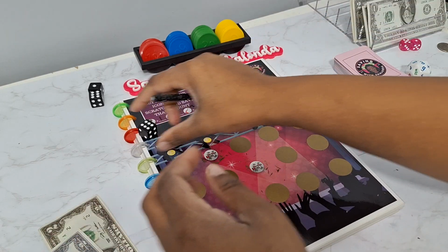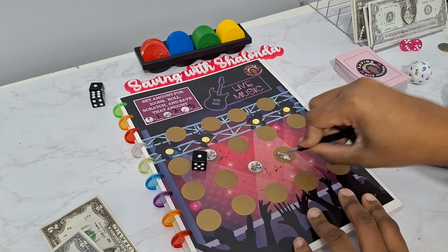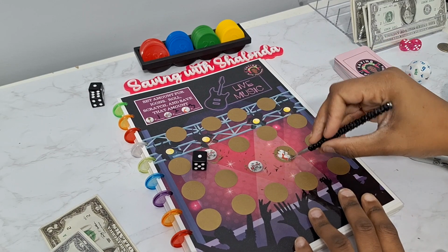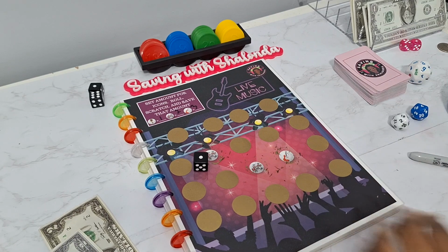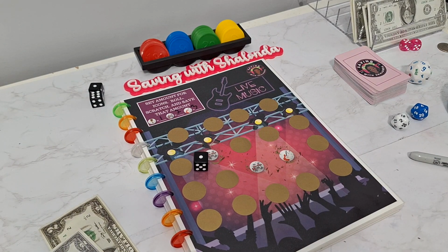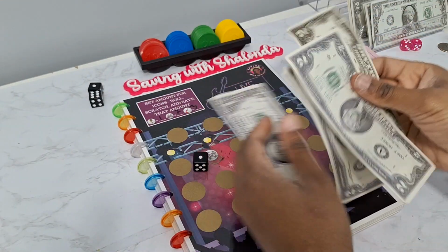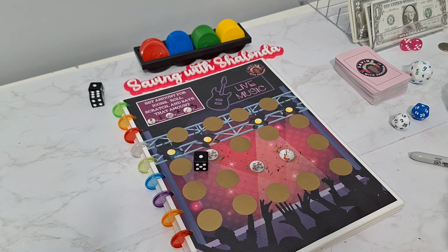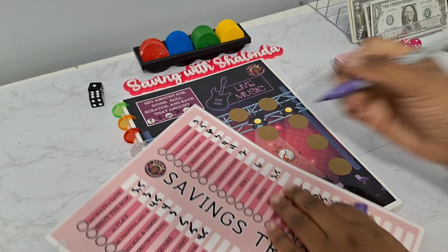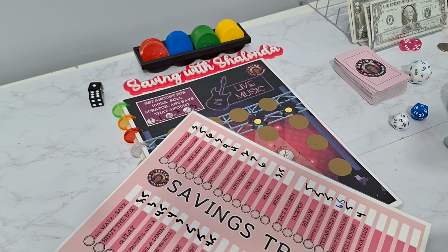All right. 1. And we got a guitar that's worth $3, guys. Okay. So we got $2, $4, $6, $7 going in for live music. Okay. So we'll add that to our tracker. All right.